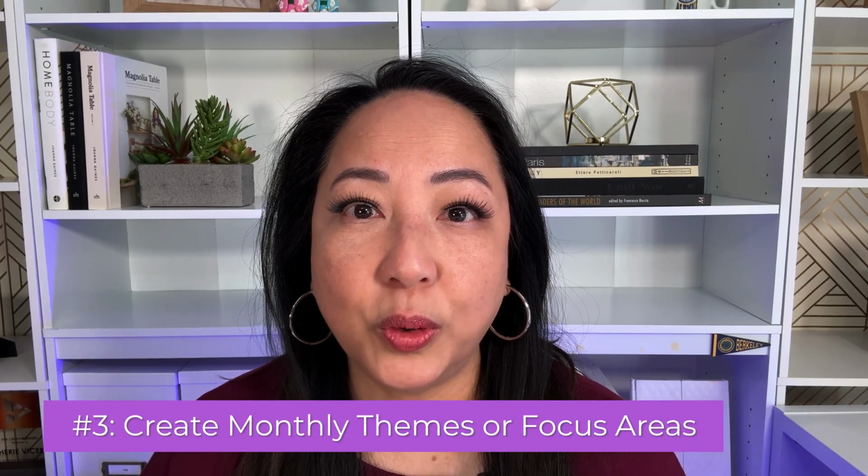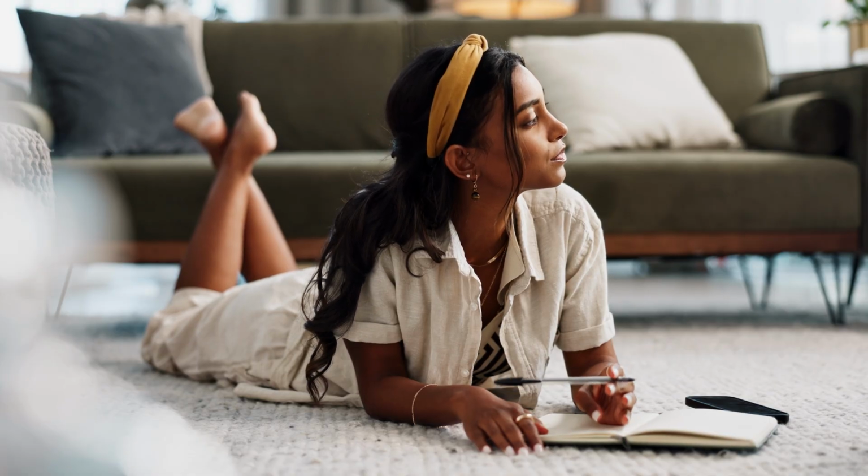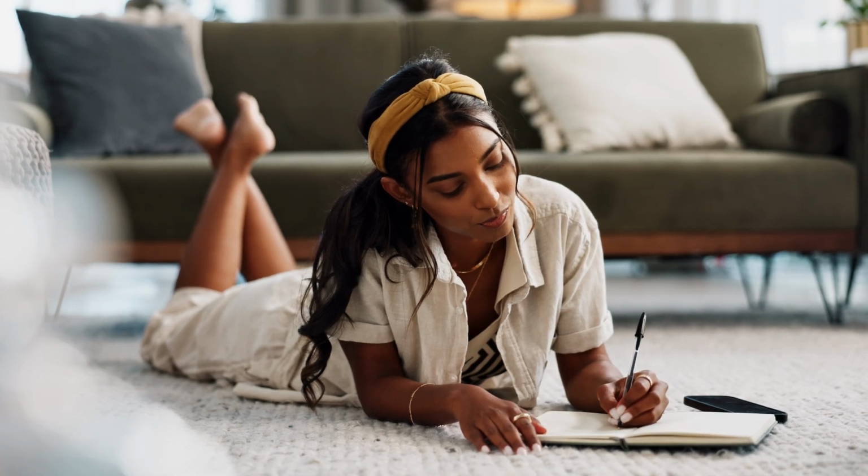Number 3, create monthly themes or focus areas. Assign a specific theme or focus for the month. For example, let's say in January you want to focus on decluttering, right? That can go as deep and wide as you want it to, or you could just be putting your feet in the water. You can decide every week, I'm going to declutter 10 items per week, or I'm going to declutter for 10 minutes a week. Then at the end of the month, versus no decluttering, you've had either 40 minutes of decluttering or 40 items decluttered.